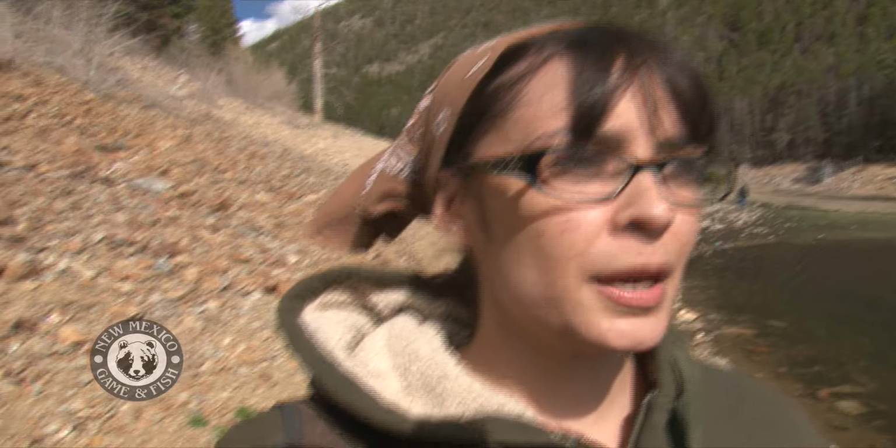We got here, I'd say probably around 12 o'clock noon, my husband and myself, and we're leaving with our full limit. Brook trout, small, tasty fish, great for eating, because they get crispy and you eat the bones and all.